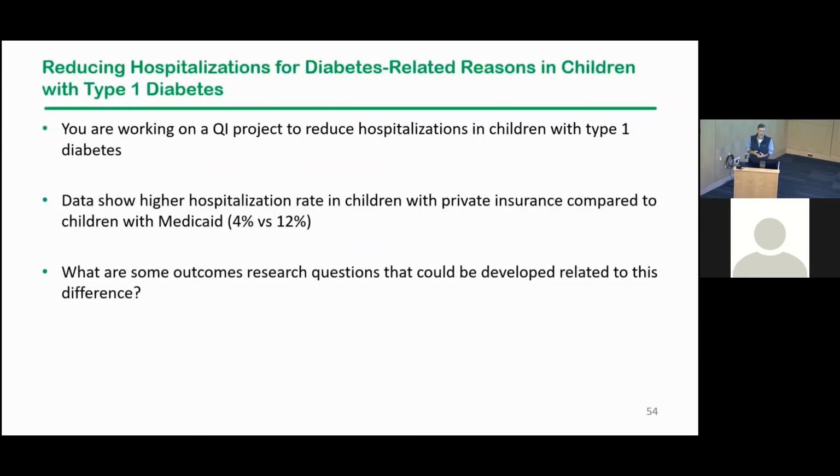And finally, I just highlight this as an example of a situation where I think something real world could inform and generate some outcomes research. So if you're working on a QI project to reduce hospitalizations in children with type 1 diabetes, when you look at your own internal data, you see that there's a significant difference in hospitalization rates for those that have private insurance and those that have Medicaid. And I think that for all of us, that likely begins to generate some questions of why. Why is that? What are some of the differences between these two populations? Is it race? Is it socioeconomic status? Are there some biases in us as providers that are impacting some decision making that we make based on their race or socioeconomic or insurance status? So you can see that this quality improvement project could generate some outcomes research related questions.